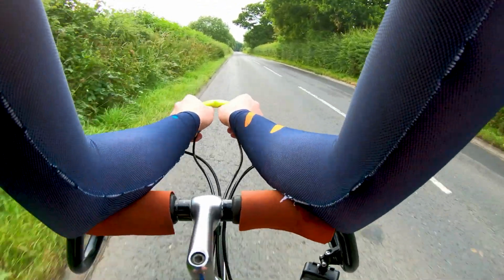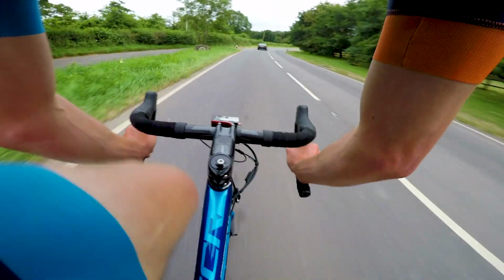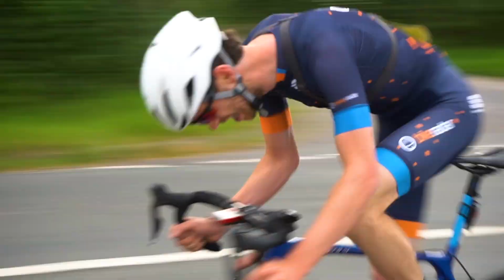I am pleased to reveal that Jack did a pretty respectable time of 18 minutes and 18 seconds over those 7.3 miles, equating to an average speed of around 24 miles an hour. Pretty fast. However, unfortunately for Jack, I managed to complete the course in 17 minutes and 28 seconds, averaging just over 25 miles an hour.